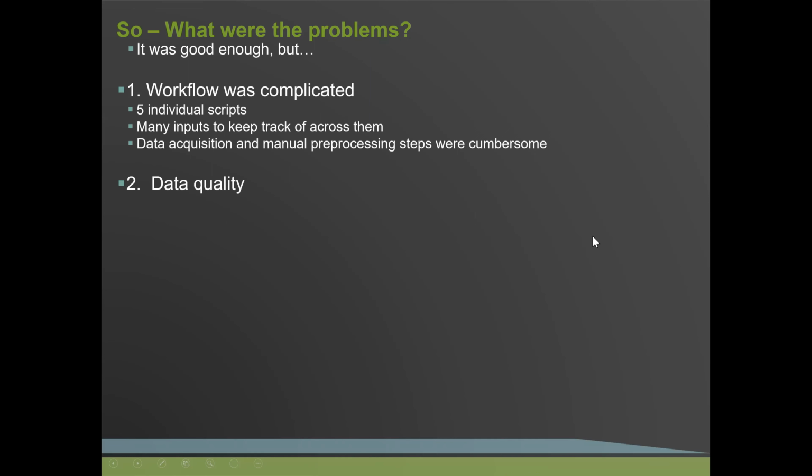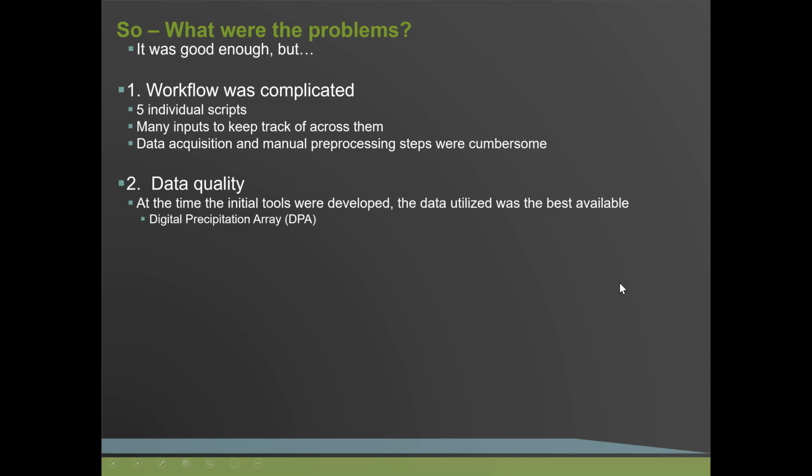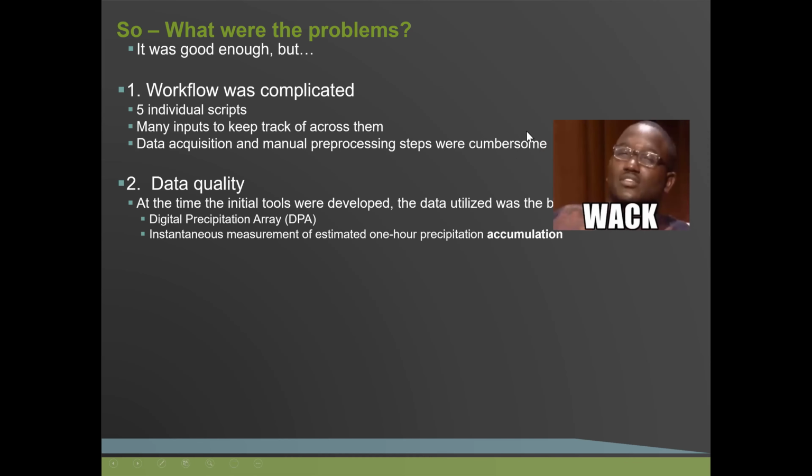Data quality. At the time that the tools were developed, before I came to the company, the data utilized was the best available. So I don't fault anyone there. It was the digital precipitation array, using instantaneous measurement of estimated 1 hour precipitation accumulation. You heard that right. It's both an instantaneous measurement of an estimate and over a quantity of time, but they're at that 5 to 10 minute interval. So you had to do some kind of interpolation between them to get an actual 1 hour increment precipitation amount, as opposed to just getting a rate. And even just saying that, all I can think is that's kind of whack.